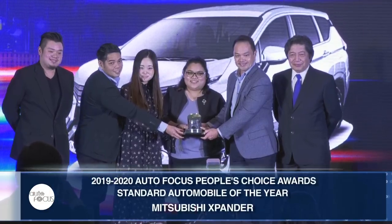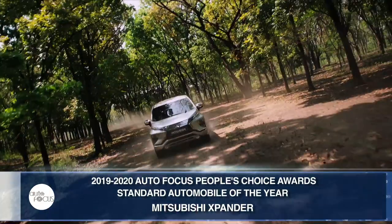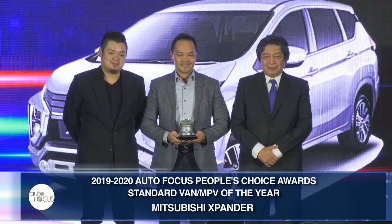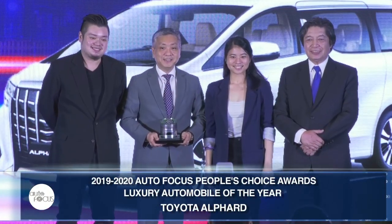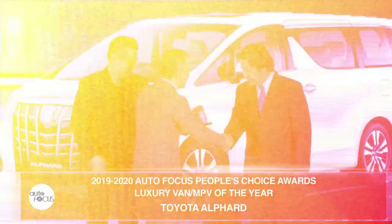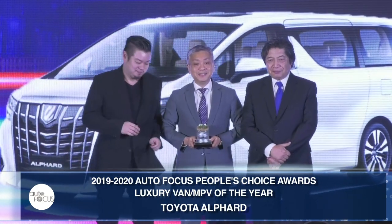The Mitsubishi Expander took the 2019 Standard Automobile of the Year crown via a consolidated score of 3,368.8. The Expander also landed the Model of the Year in the MPV van classification for the first time. In the Premium Luxury category, the top Automobile of the Year award went to the Toyota Alphard van in runaway fashion.